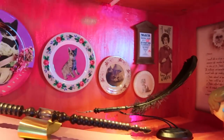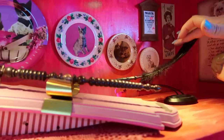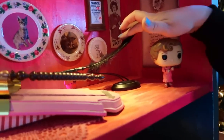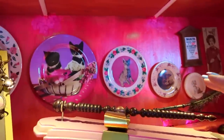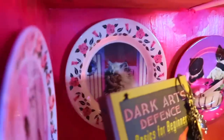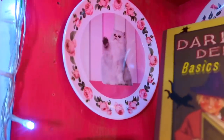Then we have the four plates going up. You've got a little magnet there. I think that was from Geek Gear, but it could have been the Wizarding Trunk. We've got the four plates going up, which is the set that was available from Loot Crate. They are officially licensed by Warner Brothers. And then on the far left, we have the latest plate that was available from Geek Gear. That isn't officially licensed, but it's still wicked.